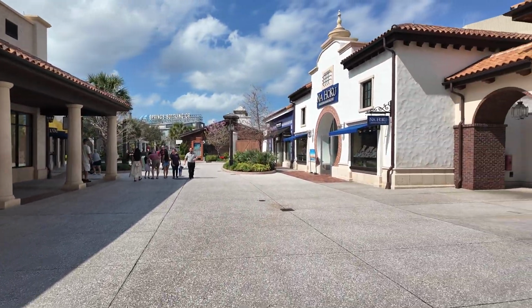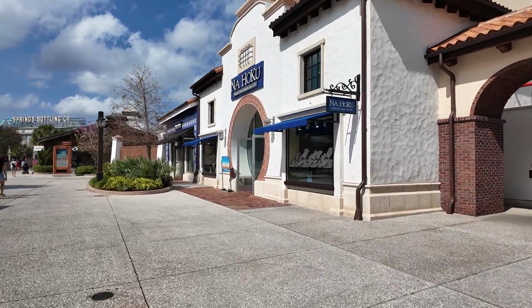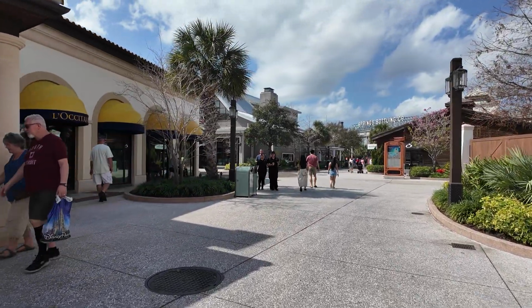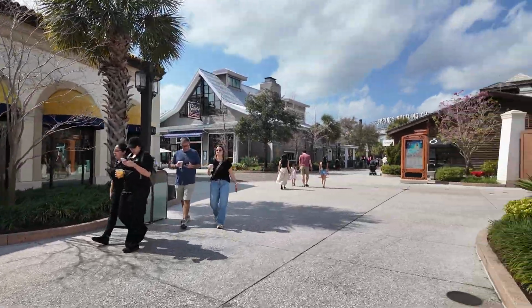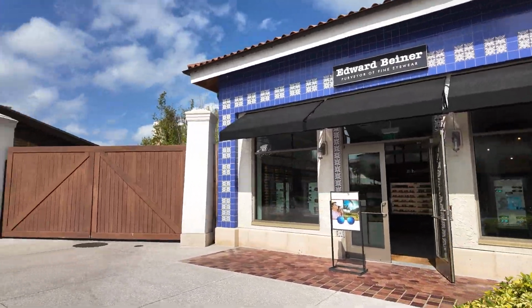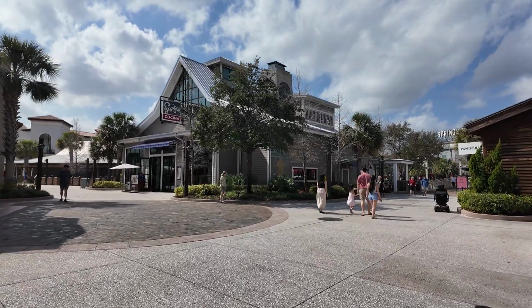A Nahoku store, Hawaii's finest jewelry. I don't know how to say this store. Le... Citan? Sorry, I'm horrible at pronouncing things. An Edward Beiner store, eyewear basically. Frontera Cocina, which is a Mexican restaurant here.